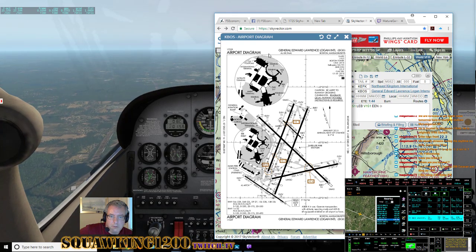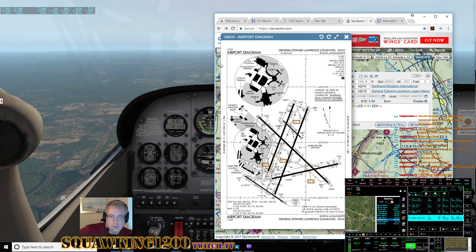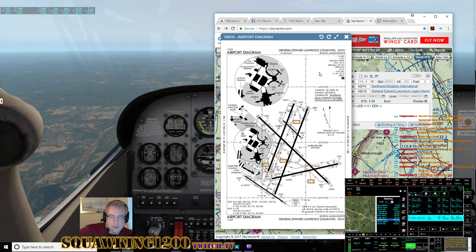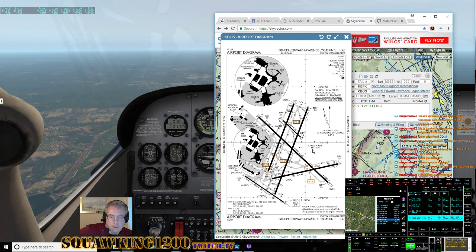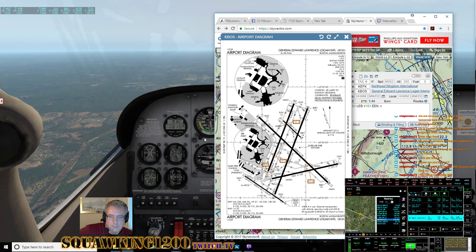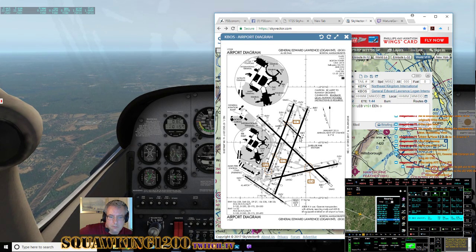I should probably enter over here. Boston Center, climb and maintain flight level 2. Correction, fly over this way and enter.